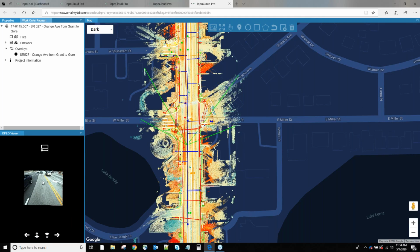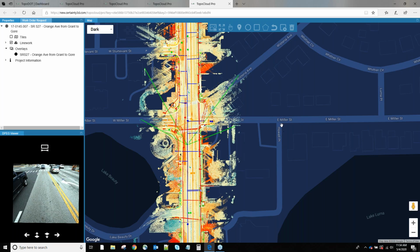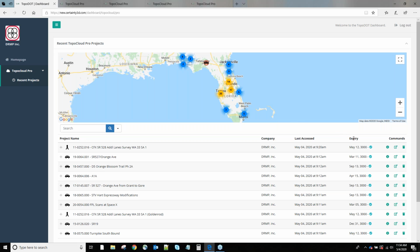Okay, let's see. The next question I'm going to throw at Brent. Chris has asked, can you filter projects by date or date range on the TopoCloud Pro web interface? Brent, you want to handle that? At this time, I don't think that there is a search, unless you tagged it with the date or the month and year in the TopoCloud admin tools upload process. If you did actually put a tag in there for that, you could, but that would take some forethought. But we don't use that tag, so we couldn't do that at this moment. David might be able to answer that better than that. He might know of a way to do that, but not that I'm aware of.